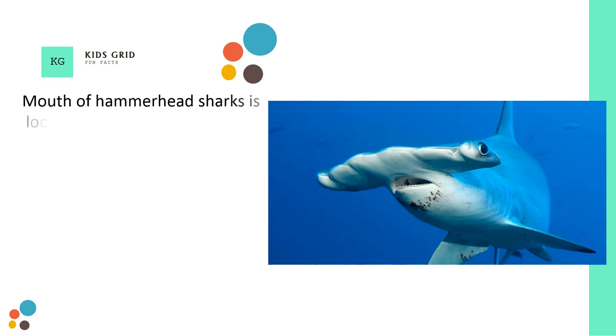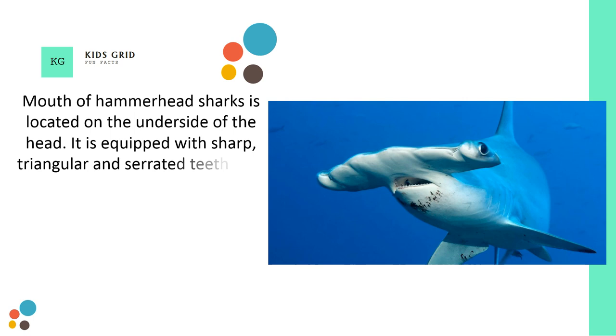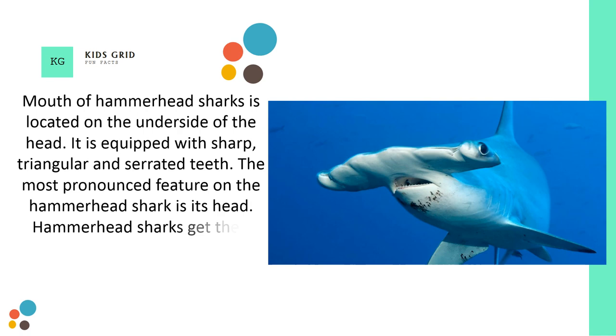Mouth of hammerhead sharks is located on the underside of the head. It is equipped with sharp, triangular and serrated teeth. The most pronounced feature on the hammerhead shark is its head. Hammerhead sharks get their name after specific shape of the head that looks like a flat hammer.